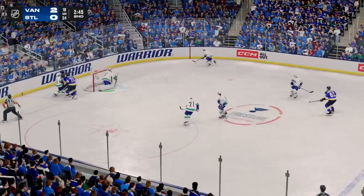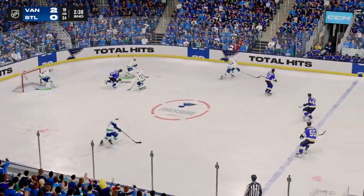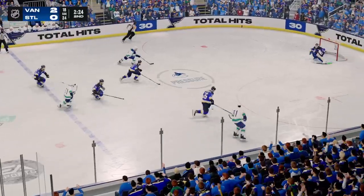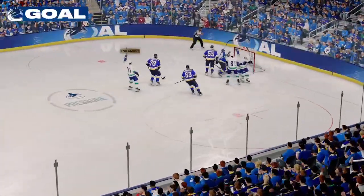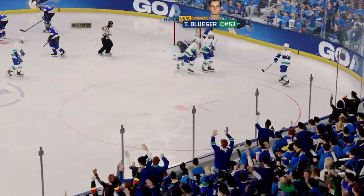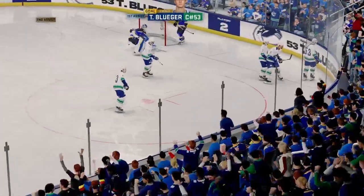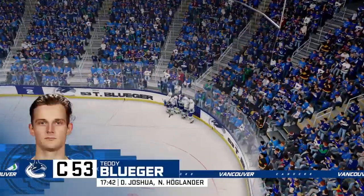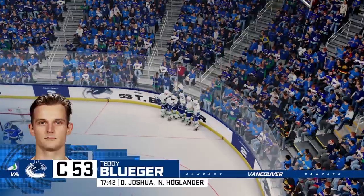Shot! Denies him on the one-timer! Oh, what a reaction! Quick pass to Holtlander. Joshua's got it against the boards. Scores! That's three in a row! Oh, it's so much easier when you're running in the game and your opponent is chasing, and that's exactly what's happening right now.